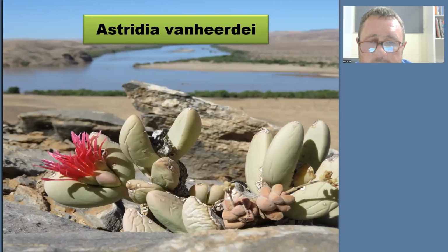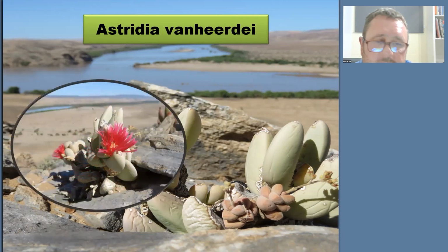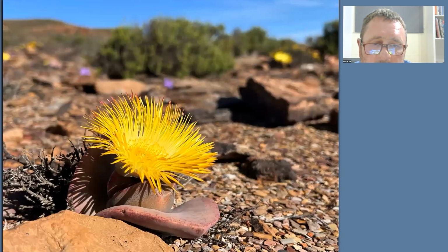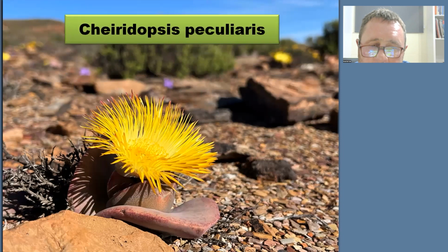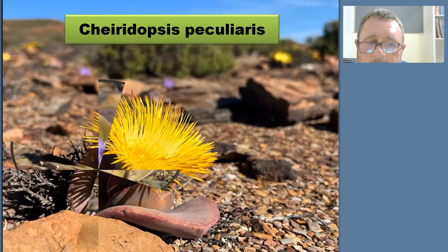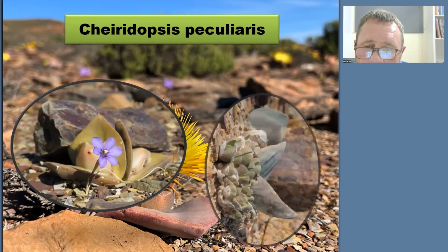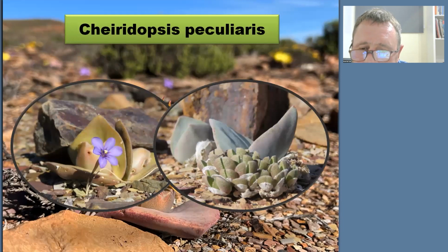This is the most northern part of the Namaqualand. And it flows from west to east. Astridia vaneriae. Okay, Caryopsis peculiaris. Also very unique Caryopsis. There's only one locality in Namaqualand, and so far not touched at all. You can see there when not in flower. And that is growing with Caryopsis mayeri. It's growing close together. You can see there Caryopsis mayeri and Caryopsis peculiaris.